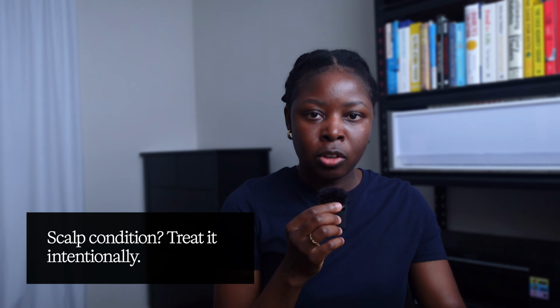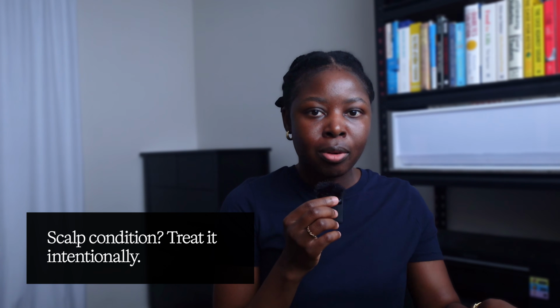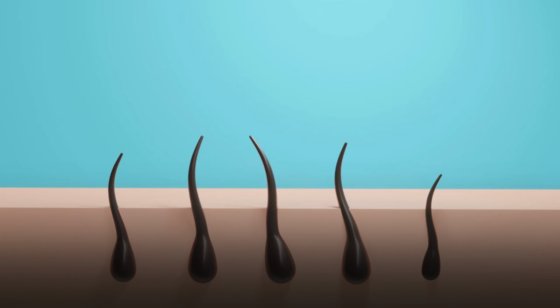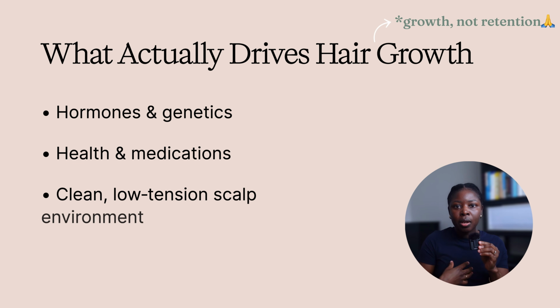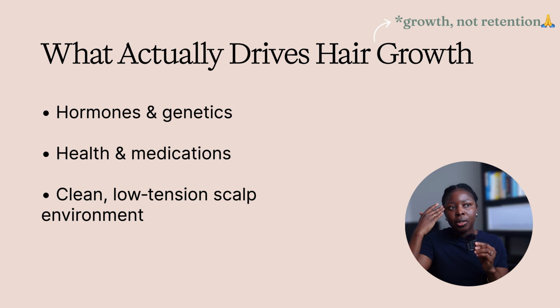Just keep it simple. Now, if you have a diagnosed condition on your scalp, treat it intentionally, right? But if you are oiling your scalp for growth, you are solving the wrong problem. Growth is driven by hormones, genetics, our health, medication, and scalp environment. A healthy scalp environment is usually a clean one. It's usually one that has low tension styles on it, and is not irritated by scratching or by installing very tight styles on our scalps.